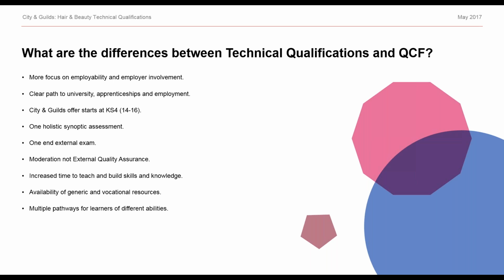So what are the differences between technical qualifications, and we will now be talking about technical, not vocational qualifications, and QCF? Our technical qualifications are much more focused on employability skills. We now have to work with employers. Employers have to say what are the most important skills to make somebody most employable. And now we're being measured on actually giving those learners skills to get into an apprenticeship, onto employment, or opening doors to go into higher education.